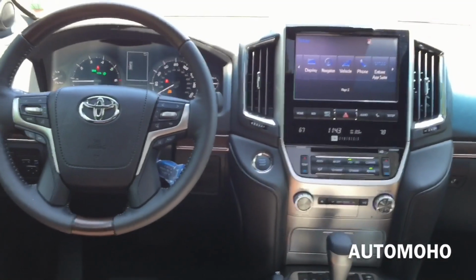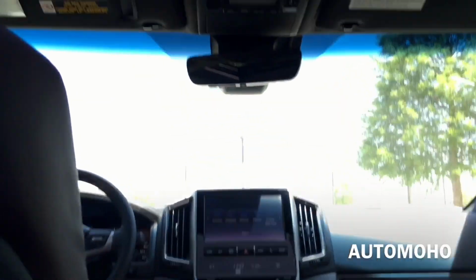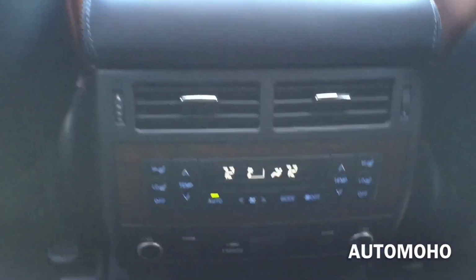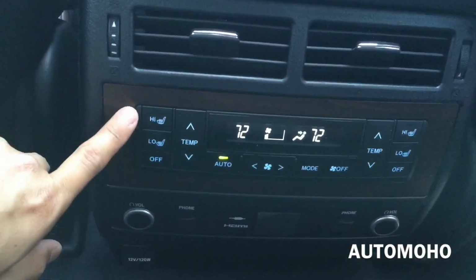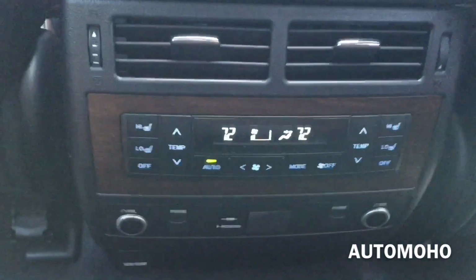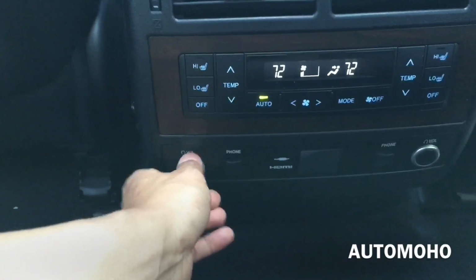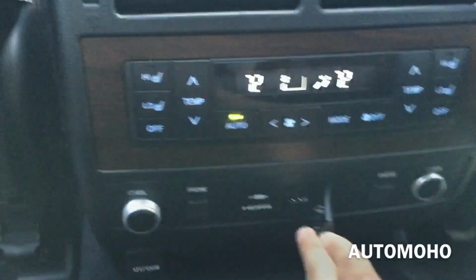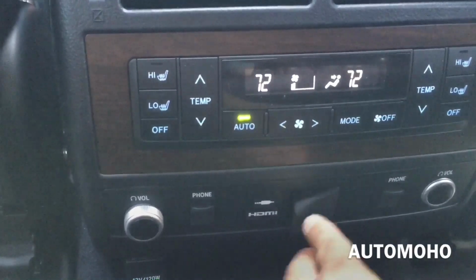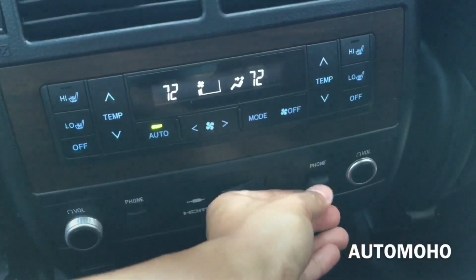So here's a look at the front cabin. Looks really nice. On top you have the sunroof, and down here you have your full zone climate control for the rear passengers, as well as the heated rear seat. Down here you have the volume control for each individual rear passenger, the headphone jack, the HDMI port. And the same goes for this side here.